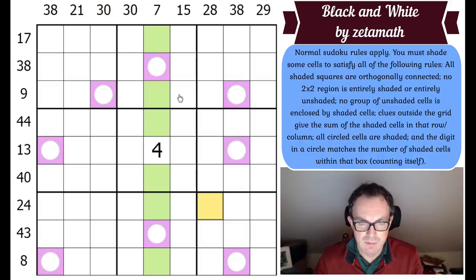Now, yeah, okay. Now we can do more with the 7 clue. This is very nice, actually, because look at the arrangement of the shaded cells in boxes 2 and 8. Now, if this 7 clue was a 3-cell clue, one of these would have to be a 1. And if one of these is a 1, let's just think about whether this could be a 1. If this is a 1, that's saying there is one shaded cell in the box, so the rest of these cells would be green. Now, unfortunately, this island of purple we've created is against the rules.